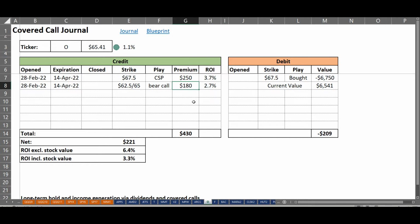I've already collected $180, and $70 is the max loss. So if O shares spike before the 14th of April, then this will be a loss of minus $70. This I already keep, so my total gain would be $180 in that case.